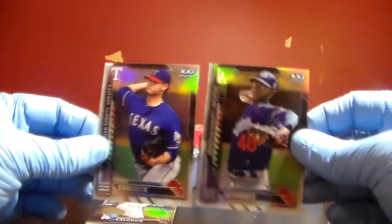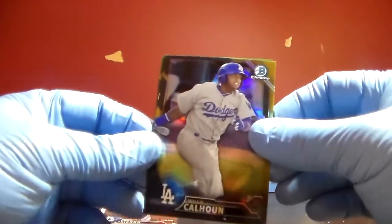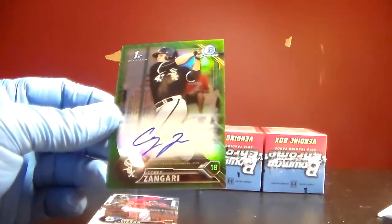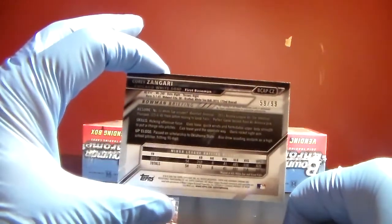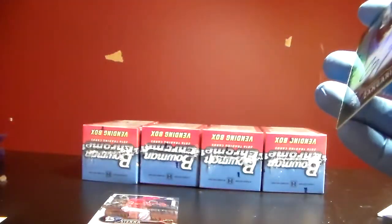Dodgers and the Rangers as your top 100s. We have a green auto. Willie Calhoun as your insert with your green auto. Chicago White Sox, Corey Zangari. That is number 299, 59 of 99. I don't know if you guys can see it or not. See, you can. There you go, 59 of 99.